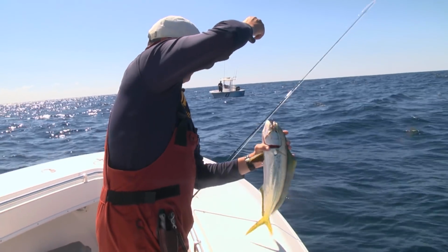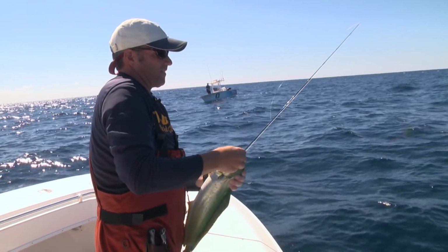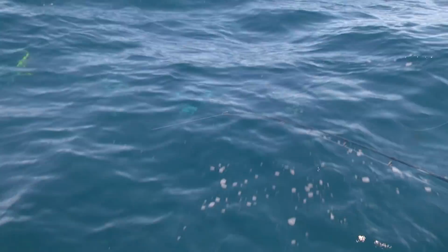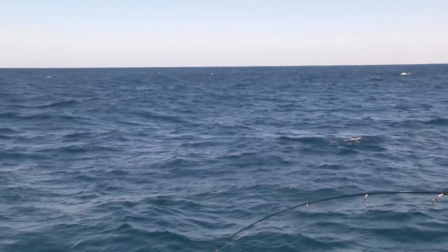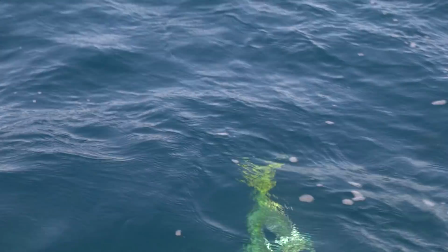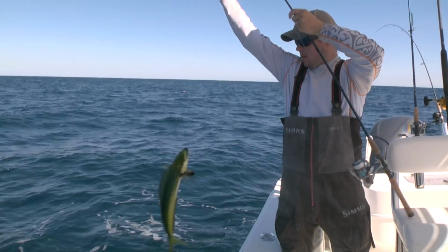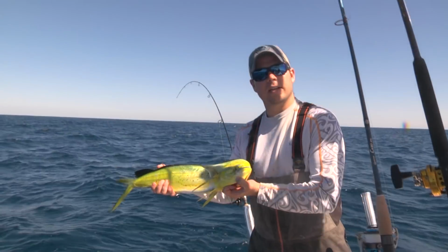Okay. Beautiful little guy. Normally would hang on to him, but we're gonna toss him back because we got two fish in the back. Jimmy's got one that's a little bit stronger than that one. Oh, there we go. That's an eater. Just landed this guy right here.